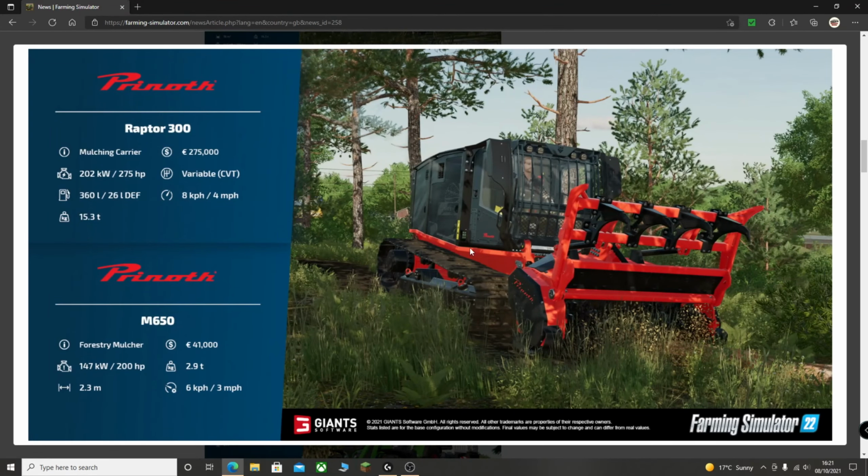Moving down to the last fact sheet, we've got the Vaca 300 and the M650. This is a mulching carrier, and of course the mulcher on the front, which is something different. We haven't seen this before. Looks very, very cool. You can see the massive engine at the back there. Now, this has 275 horsepower. It's got a 360-litre fuel capacity and 26 litres of DEF. Weighs 15.3 tonnes. Costs €275,000. Got a variable CVT gearbox and a rather sluggish speed of 4 miles an hour.